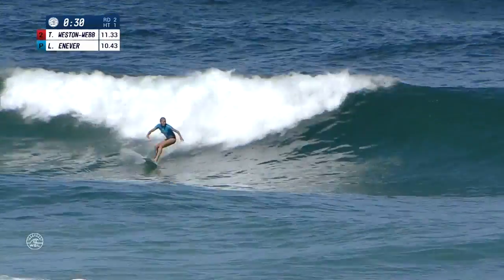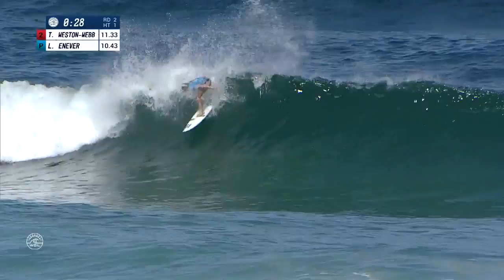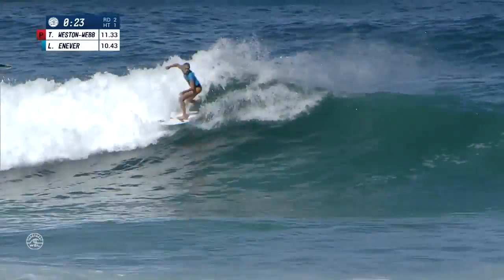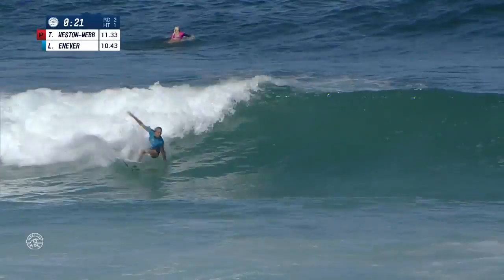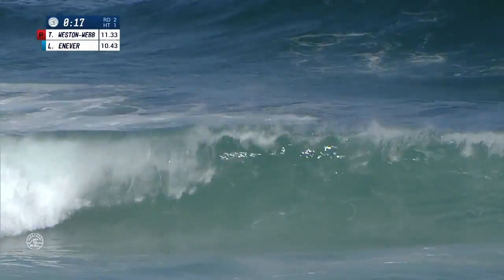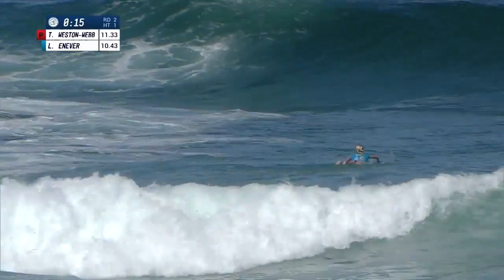Kaipo, here she goes. Here we go. Left-hander looking good. That's a nice start with a snap off the top. Needs to get around this whitewater section. She does so with another carve. Wave lining up on the inside and just bogs a rail. Oh my gosh. Anticipating a finish there.